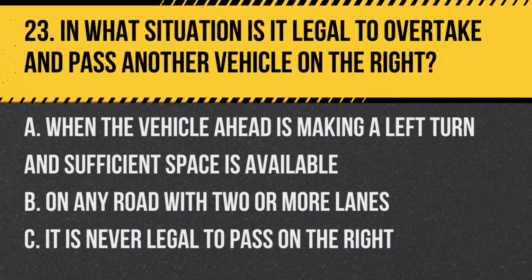Question 23. In what situation is it legal to overtake and pass another vehicle on the right? A. When the vehicle ahead is making a left turn and sufficient space is available. B. On any road with 2 or more lanes. C. It is never legal to pass on the right. Answer. A. When the vehicle ahead is making a left turn and sufficient space is available. Passing on the right is permitted in this scenario if it can be done safely.